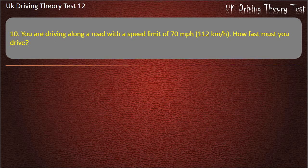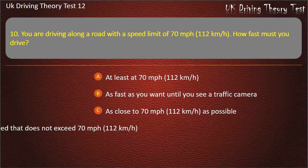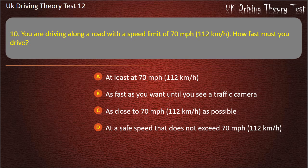Question 10. You are driving along a road with a speed limit of 70 miles per hour, 112 kilometers per hour. How fast must you drive? At least 70 miles per hour, 112 kilometers per hour. As fast as you want until you see a traffic camera. As close to 70 miles per hour, 112 kilometers per hour, as possible. At a safe speed that does not exceed 70 miles per hour, 112 kilometers per hour. Answer. At a safe speed that does not exceed 70 miles per hour, 112 kilometers per hour.